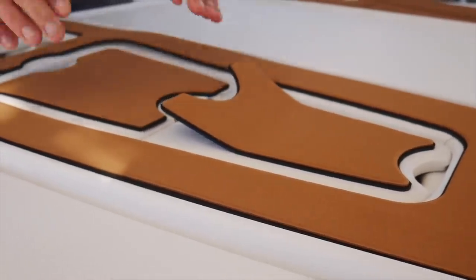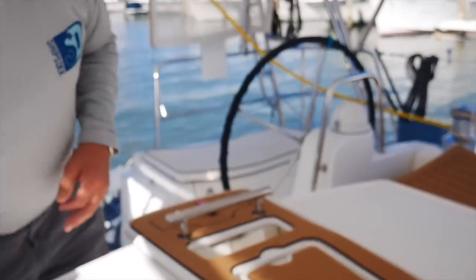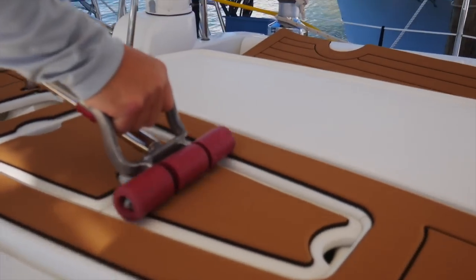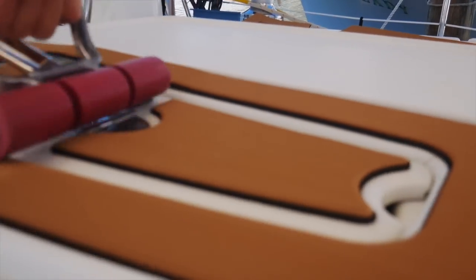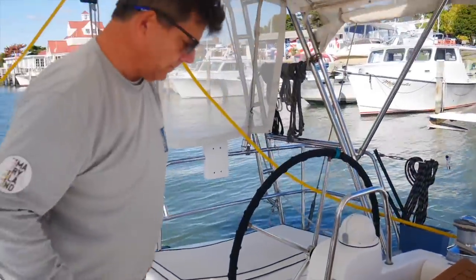We've got all the primer already down. And then after we put it down, we take our roller. Just roll it to make a good connection with that deck and the primer. That's it. It's that simple. Amazing.